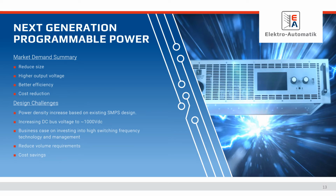So we had a market demand and some limitations based on existing technology. How would our engineers increase power density, increase efficiency, and at the same time drive cost savings? EA Elektro-Automatik decided to evaluate this challenge using Cree Wolfspeed's silicon carbide as the key technology enabler to achieve our goals. We met with Wolfspeed's team and they recommended their new silicon carbide switching technology. Let's take the next 10 to 15 minutes to learn more from Alejandro at Wolfspeed about their exciting silicon carbide solutions.